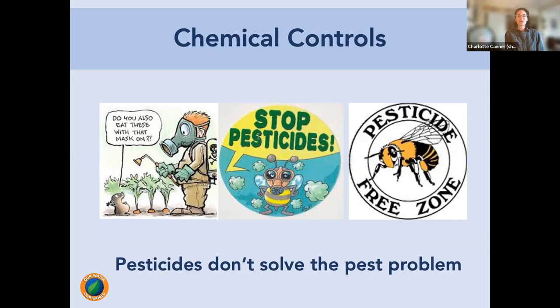Chemical controls is our last control in IPM, and we are always going to use these as a last resort. And before we reach for a spray, we want to understand that pesticides don't solve the pest problem. They are a short-term solution. They will kill pests, but they're not going to solve the problem. If your plants are stressed out, you're going to keep having pest problems, and you are not going to solve it just with a pesticide.